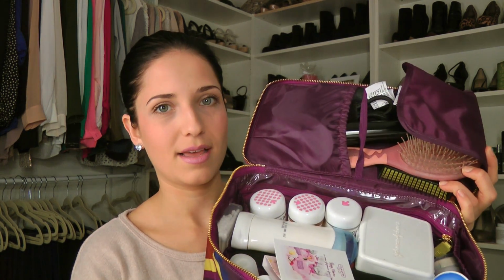Now this is the bag that everything is in. This has all of my toiletries, all my hair stuff, and all of my makeup. So let's get this open, and I'll show you piece by piece what's in it. Okay, so I just opened it, and this is what it all looks like.